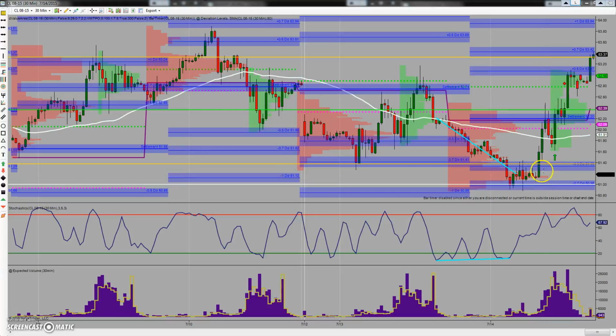Pre-market, we had a big push up, and if you can see down here, I don't talk about this much, but this is expected volume, and the yellow line is where volume typically is, and anything above that means there is excess volume above the expectation of that line. So we had a lot of pressure coming in here, and this happened at 7:30, and I was watching order flow. I'm like, oh my goodness.